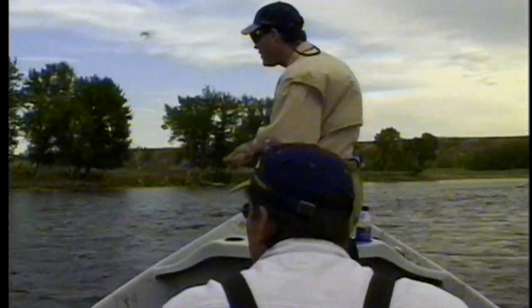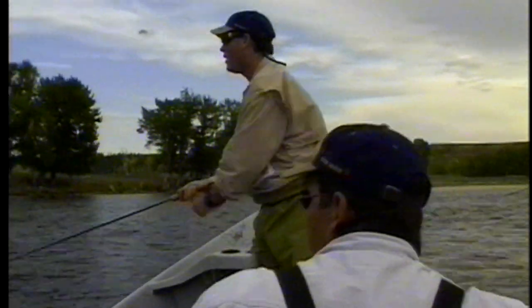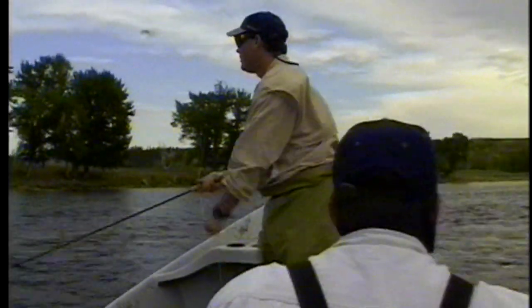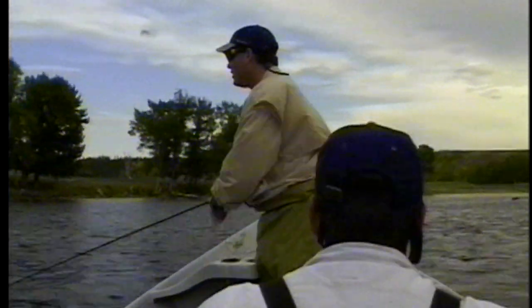And the cast, you can see, it's called a Belgium cast. It's an oval cast, and it's wide open loops so that you don't end up with those flies in the back of your head, because this is a very heavy outfit. This kind of fishing isn't for everybody. It's very active, it's physically demanding form of fishing, that's for sure.